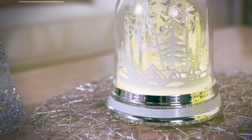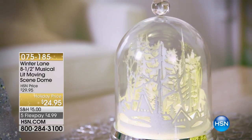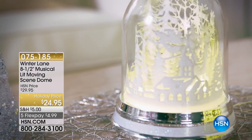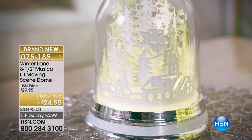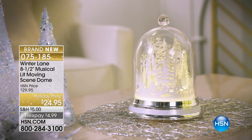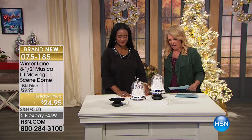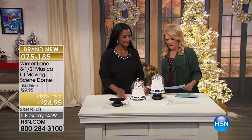I think this next item is so special, and it's so very, very unique. And what it is, it's from Winter Lane. It's our 8.5-inch musical lit moving scene, and it's a dome. We have two choices. We have the woodland, and then we also have the Santa scene, which really kind of is more like a cityscape, if you ask me. Do I get that right?